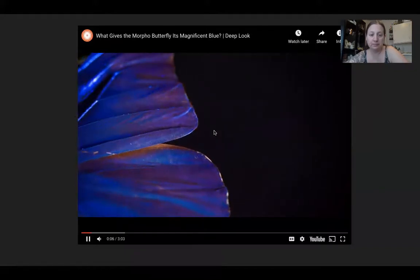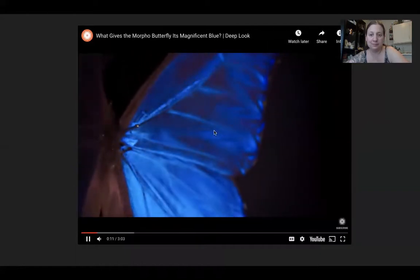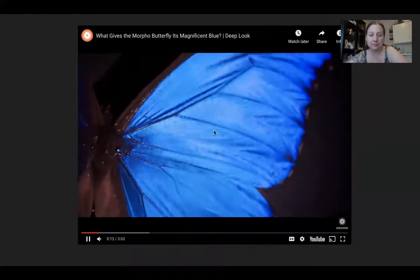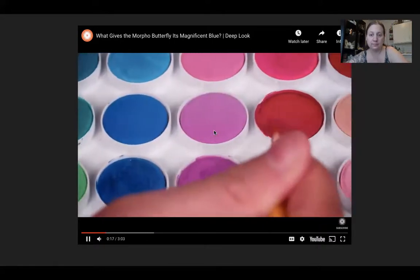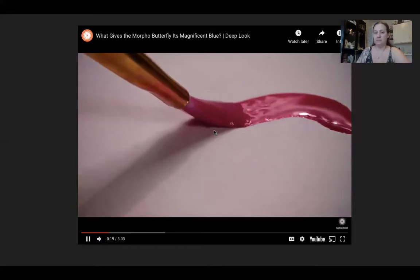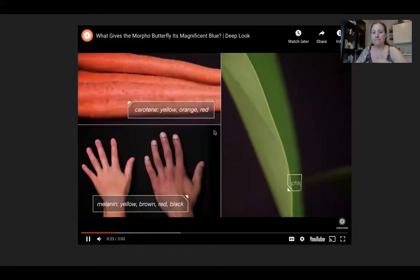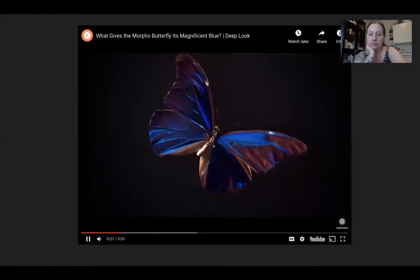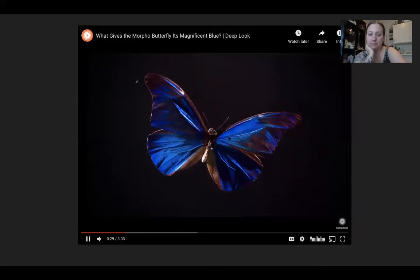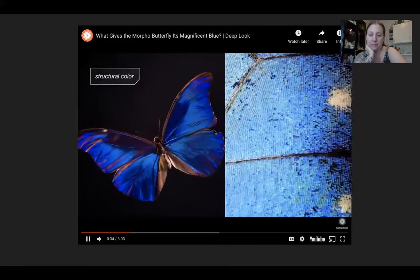What does it mean to be blue? The wings of a Morpho butterfly are some of the most beautiful structures in nature, and yet they contain no blue pigment. Artists use paint, dyes, and ink to make their creations. Nature draws on a palette of biological pigments, also known as biochromes. But there's another way of producing color.